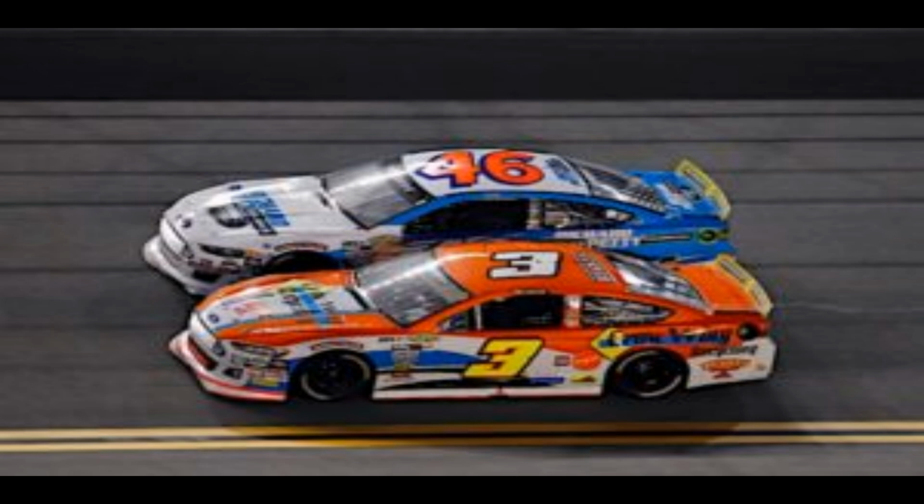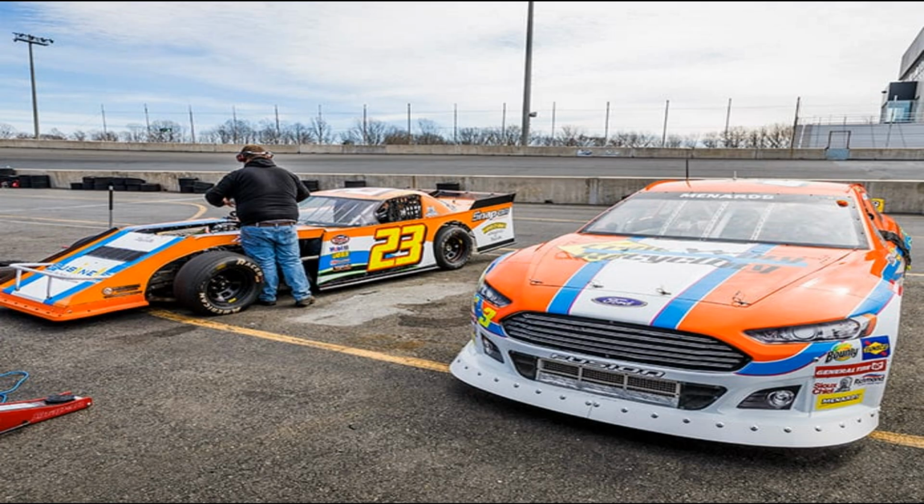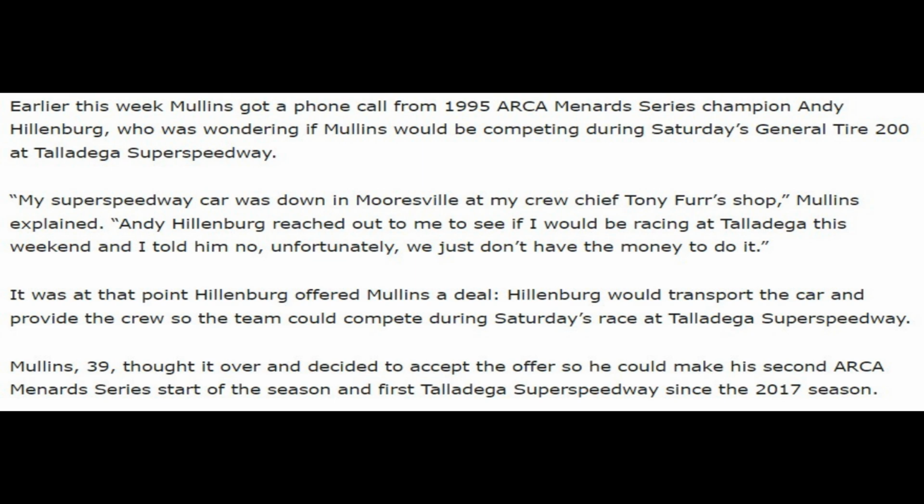Like many race teams, once the COVID-19 pandemic hit, a lot of teams in ARCA had to scale back on their plans, like Mullins Racing. Mullins had been planning to make his first trip to Talladega since 2017 with RYR65 again, but he did not have the funds to field his own car.